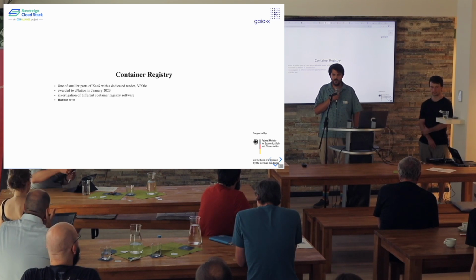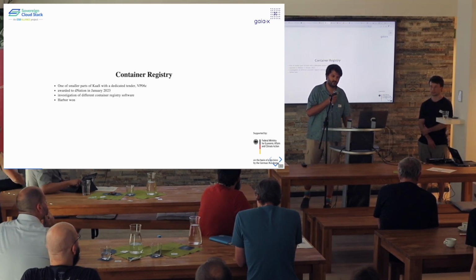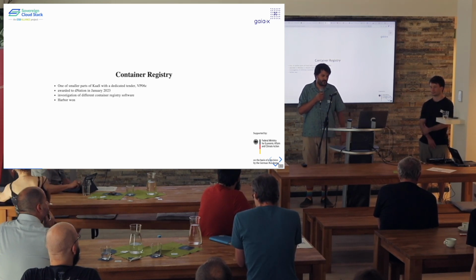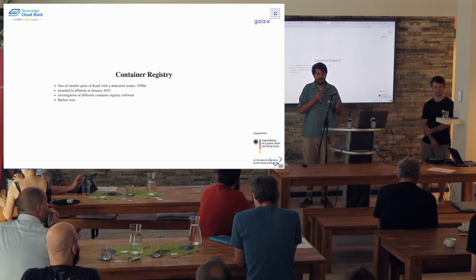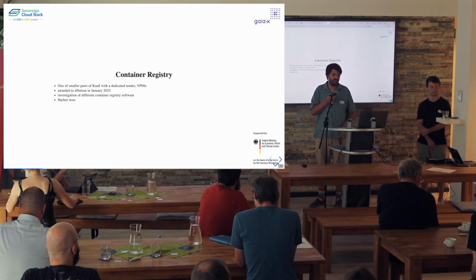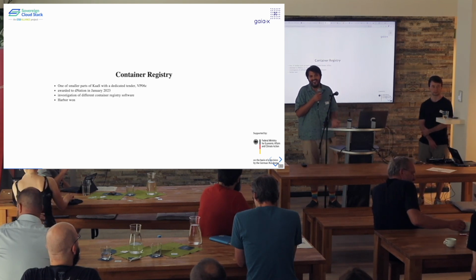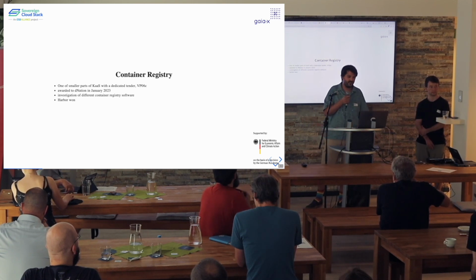We started with 2 people there, but to be honest, the people are very good in what they're doing, and I think that wasn't really hard work for them to establish and investigate the different container registry solutions, and then it turned out, I think, most of them expected it. We use Harbor for that.